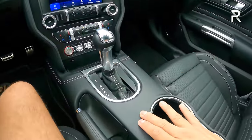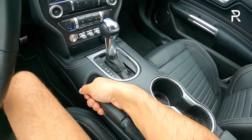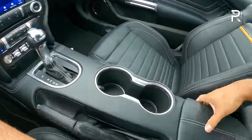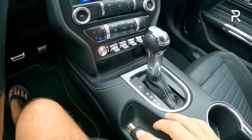Now over here, you can see the center console is wrapped in leather on this upgraded model, which is nice. Big cup holders over here. You have a traditional handbrake. And you can see decent sized storage in the center console with your USB port. There's another USB port right here.